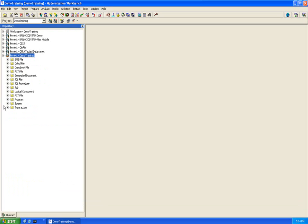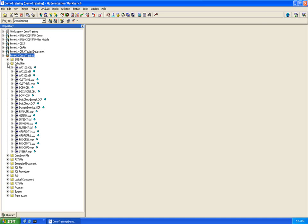Before we look at some of the high-level tools that allow us to begin to get our arms around our applications, let's quickly jump right into the details to get an idea of the types of information that is extracted by the parsers. Let's start by looking at one application that is a COBOL program called Order Ent 1. We saw the complexity report indicating that this may be a complex program that's difficult to maintain.